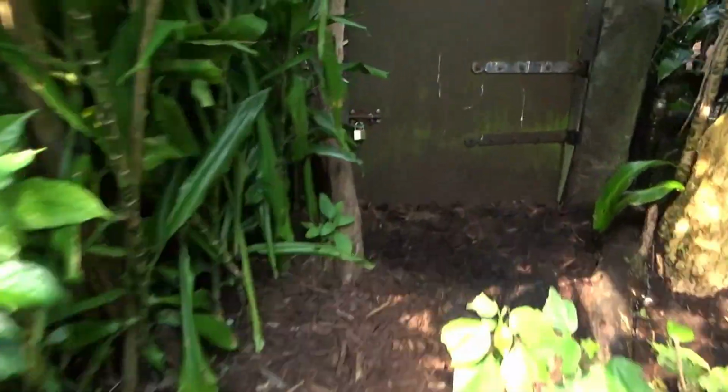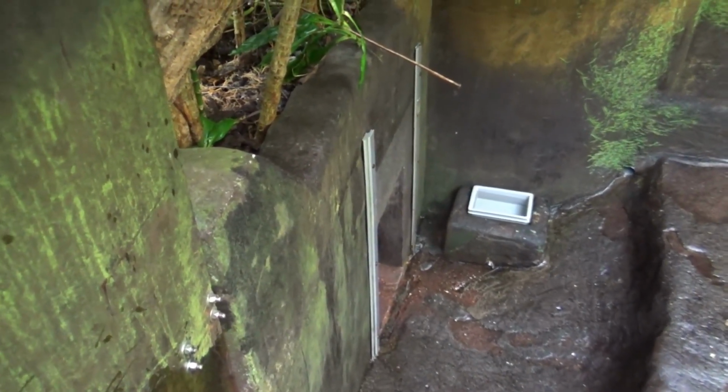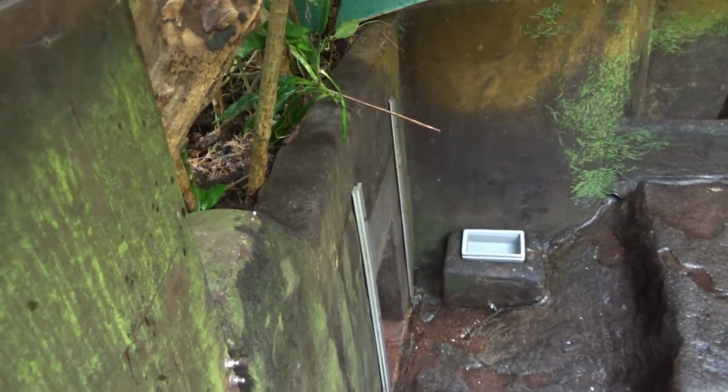But if we go to the other side, we will not see the aardvark. I don't know, it must have turned around in its tunnel, but they would be able to come out here into the other enclosure. So that is pretty much all I have to show you guys for Burger Zoo. So we will be moving on to the next zoo.